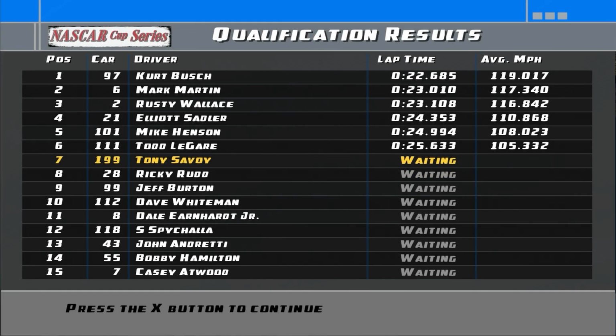Oh, it's more than just 4 cars. Well, kind of similar. We're faster than Sadler, Henson, and Laguerre. We're slower than Wallace. Actually, interesting enough, on our best lap we were faster than Wallace and Martin, but we can't maintain those laps because I just didn't have the patience to continue doing it. Our fastest lap was like a 22.8. Our normal laps were low 23s.